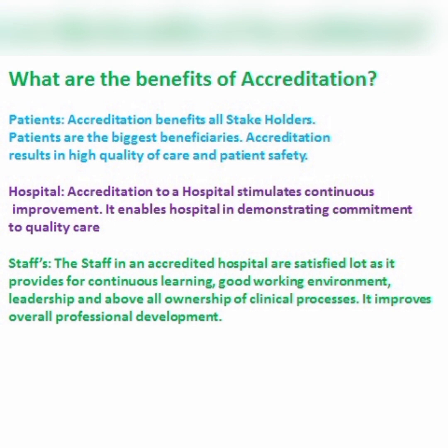So what is the benefit for the hospital? The hospital stimulates continuous improvement. It enables the hospital to demonstrate commitment to quality care. And what is the benefit to the staff? The staff in an accredited hospital are very satisfied as it provides for continuous learning, a good working environment, leadership, and above all ownership of clinical process. It improves overall professional development.